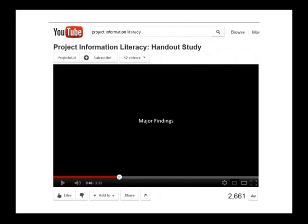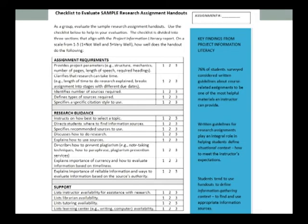The workshop starts with a very quick overview of the PIL research studies. They have a wonderful YouTube channel, so we showed a very short video, and then we had a discussion about the findings. Then we broke the participants into groups of 3, and each participant received this checklist. I apologize in the back, I'm sure you can't read this. The checklist is divided into 3 sections that match the handout characteristics that the PIL researchers looked at when analyzing those 191 handouts: instruct, guide, and support.